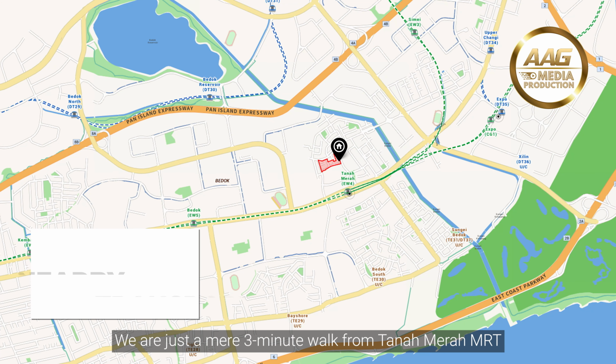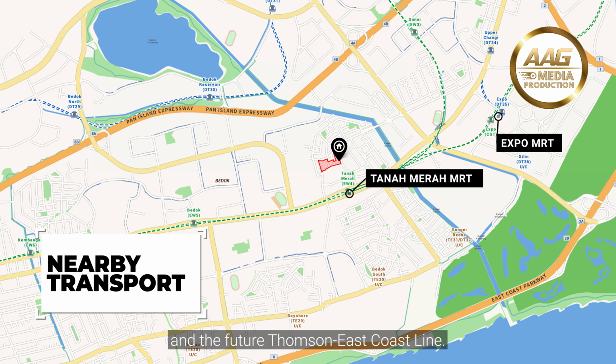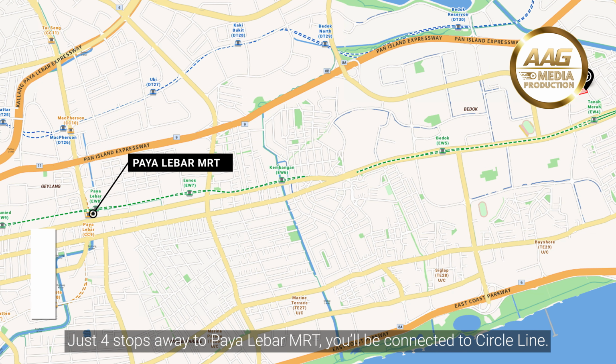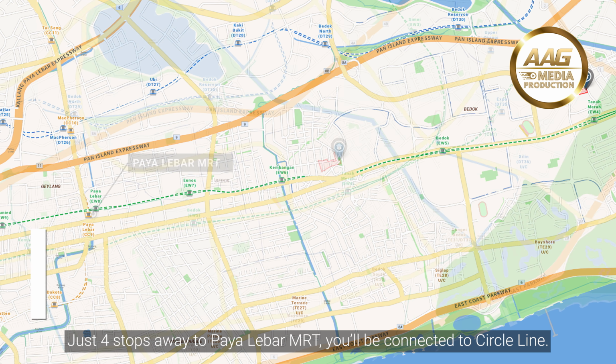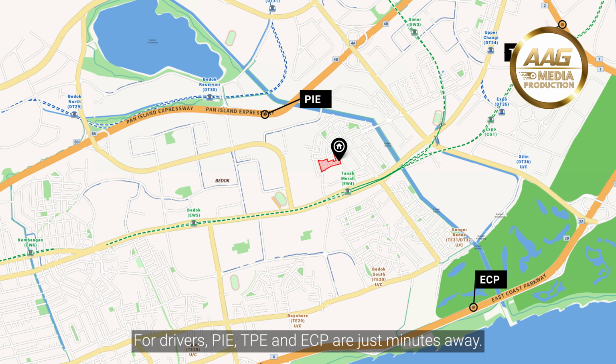We are just a mere 3-minute walk from Tanah Merah MRT on the East-West line. It is also one stop to Expo MRT, interchangeable to Downtown Line and the future Thomson East Coast Line. Just 4 stops away to Paya Lebar MRT, you'll be connected to Circle Line. For drivers, PIE, TPE and ECP are just minutes away.